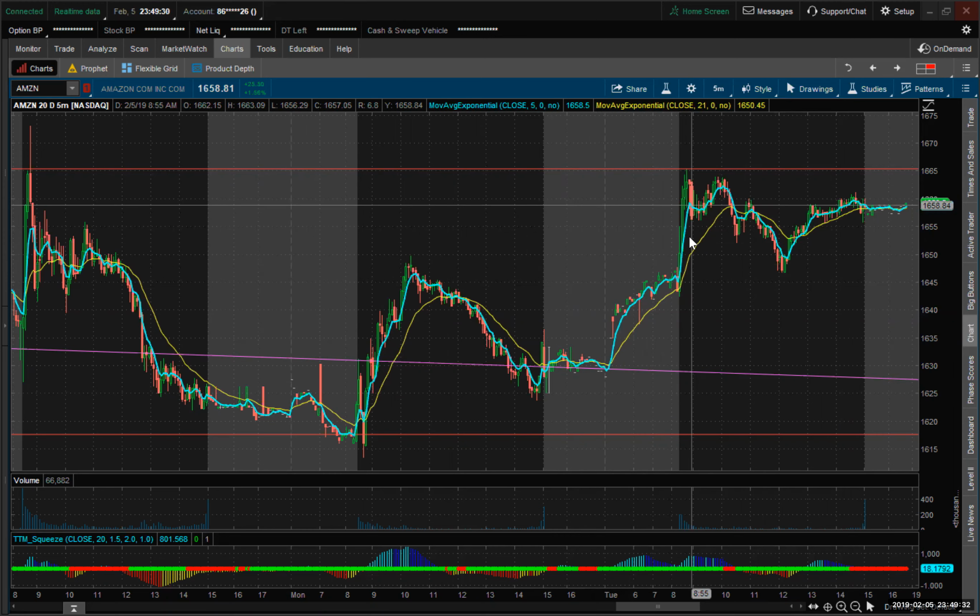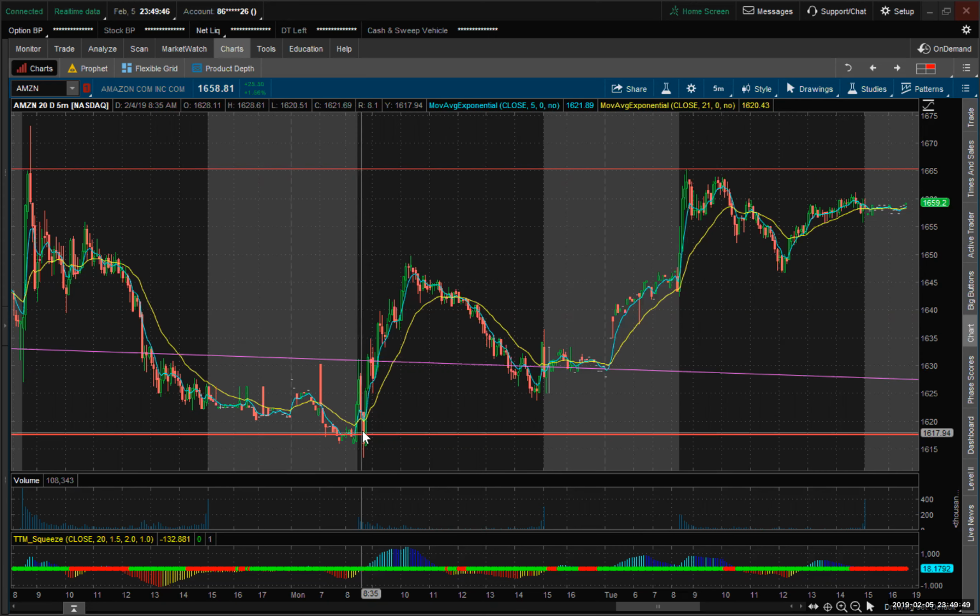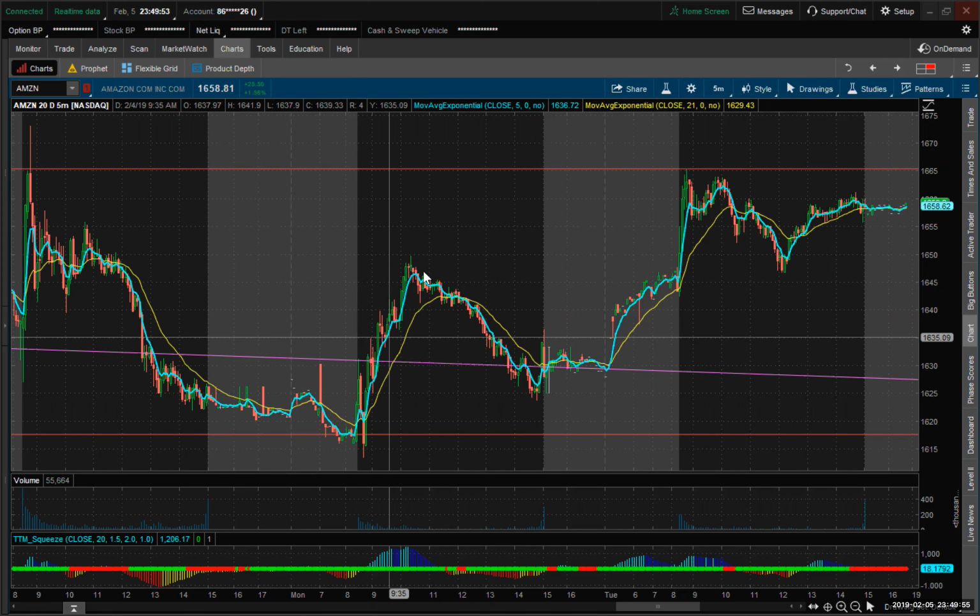What was pretty incredible here is the price that it made it up to on this candle was 1665.26, and our line is at 1665.27, one penny away. It was kind of reminding me of what it did yesterday, looking for it to hold this level and getting in right here, and then it didn't hold and got stopped out, and then it moved to where I wanted it to.